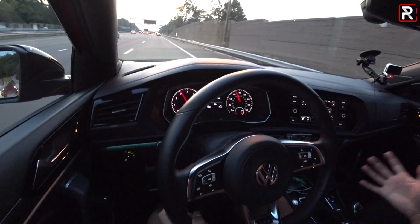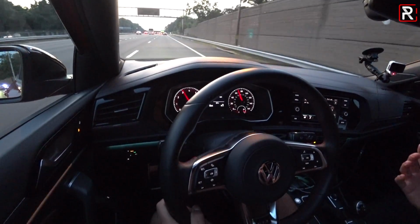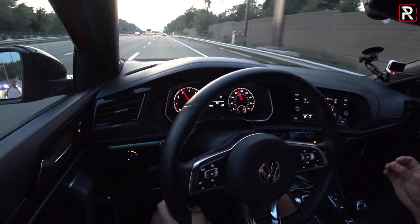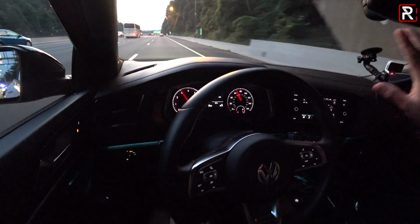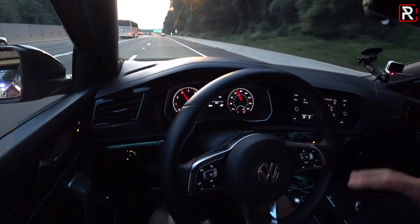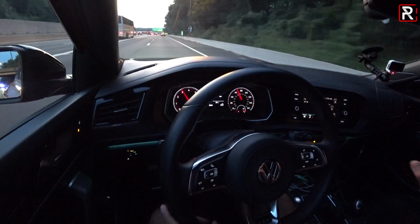Now, even in sport setting here, this car's ride quality is not harsh. It's a very comfortable ride. I would say that it's a little bit quieter and softer than the last Civic Si that I drove. It strikes a really nice balance between the ride and the handling. The visibility in the GLI is also very good. You can see everything really well. The hood's nice and low, so you can see. I like the interior lighting in here as well.